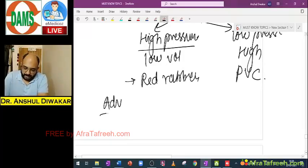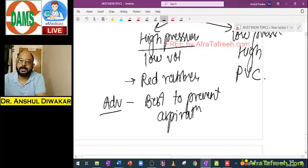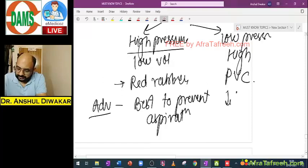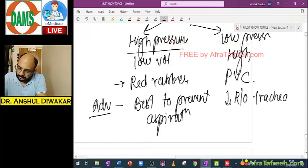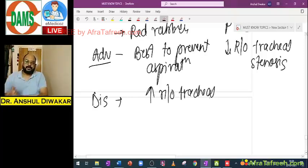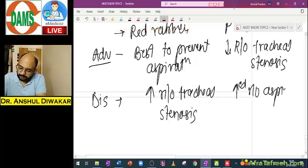What is the advantage of a high pressure cuff? Best to prevent aspiration. While what is the advantage of a low pressure cuff? Decreased risk of tracheal stenosis. Disadvantage of a high pressure cuff? Increased risk of tracheal stenosis. Why? Because it will impede the blood flow to the mucosa, so it can later on lead to tracheal stenosis. And disadvantage of a low pressure cuff is increased risk of aspiration. Alright.